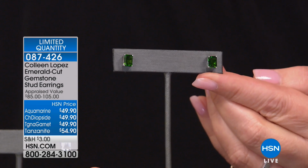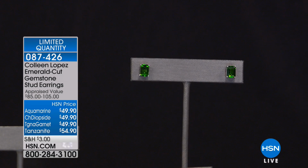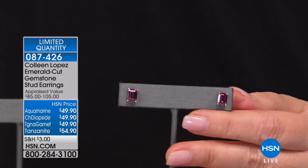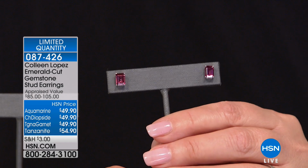So there you can see the Russian chrome diopside. Huge, beautiful stones. These are big, by the way. I think we're looking at a carat in each ear if you're ordering the chrome diopside. I love that choice. So that's one of the choices. Another choice is this gorgeous garnet. This is a rare garnet. It's mined in Tanzania, Africa. There's only 150 pair of these, by the way, and it's beautiful.